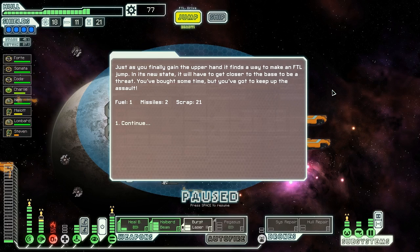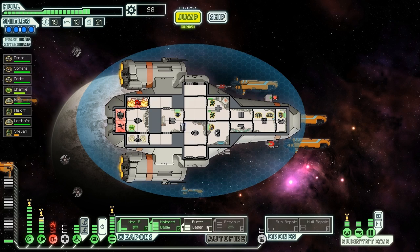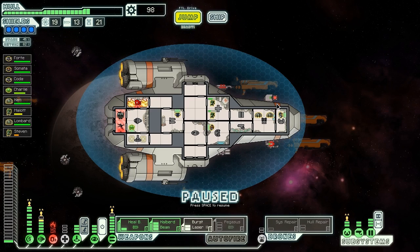Just as we gain the upper hand once again, they make another FTL jump. We'll still have to get closer to the base to be a threat, so we have bought some more time. We'll have to keep up our assault once again. 1 fuel, 2 missiles, 21 scrap, and this next stage will be easy as pie. Delicious, delicious pie.